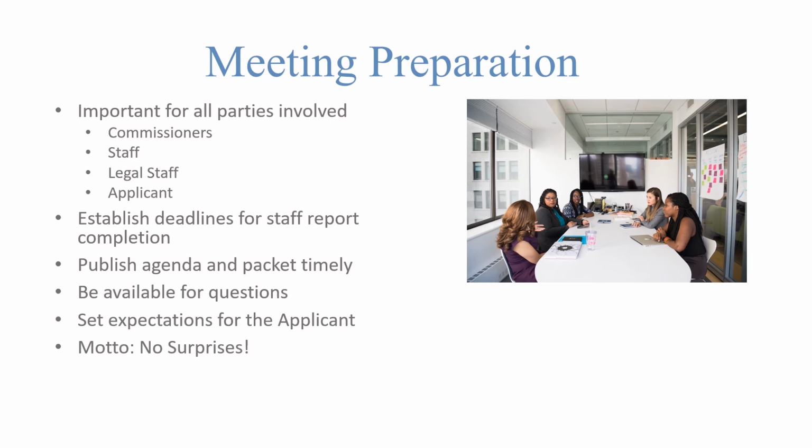Always provide the staff report to the applicant as soon as possible and familiarize the applicant with the process. Let them know what's expected of them at the meeting, if they need to give a presentation, or if they can just say that they're here for questions. And we really try to remember that the applicant may come to the commission once in their lives, and they really need to feel comfortable about what it is that is expected of them.